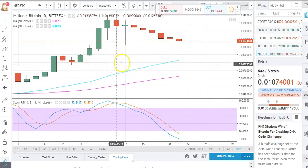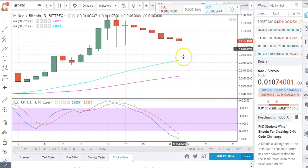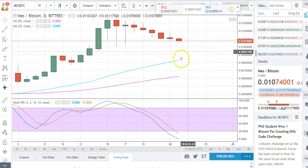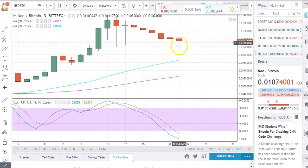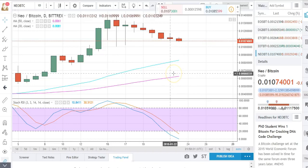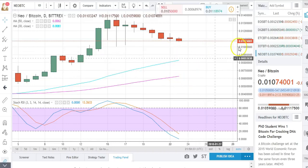But there's a gap, and the gap always closes. So we will close this gap at some point. Okay, it could be right over here. We will close this gap. Now, you can see that the 30-day moving average is starting to rise quickly, and it's going to meet it somewhere around here. It'll probably meet it. Okay, so then the gap will close.